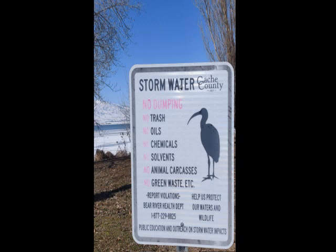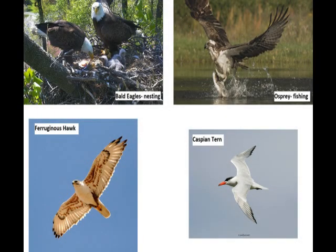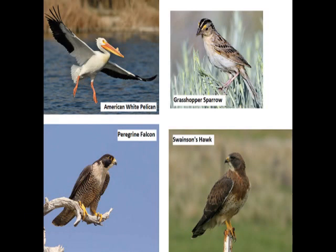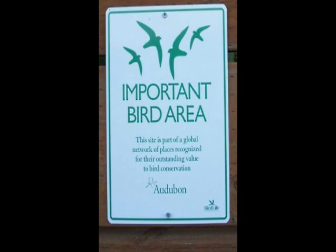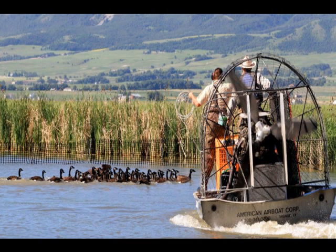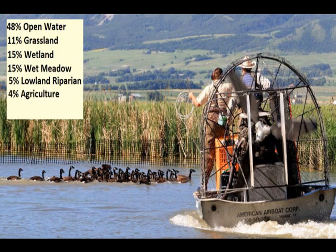Many species of bird use the area for hunting, foraging, and nesting habitat, including bald eagles, ferruginous hawks, osprey, Caspian terns, American pelicans, peregrine falcons, Swainson's hawks, and grasshopper sparrows. Cutler Reservoir and Marsh is also an important migratory habitat for over 20 species of ducks, swans, and geese, as well as American avocets and many other shorebird species. The habitat types surrounding Cutler Reservoir include 48% open water, 11% grassland, 15% wetland, 15% wet meadow, 5% lowland riparian, 4% agricultural, and less than 2% playa.